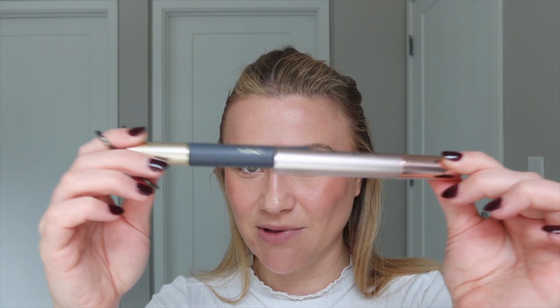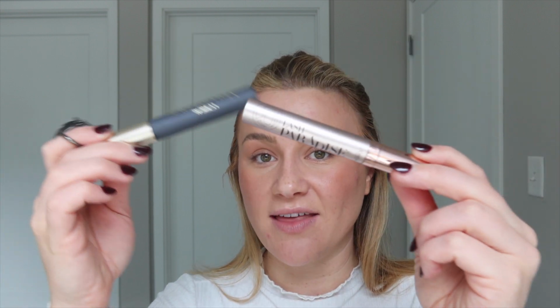Let's move into mascara next. I'm gonna go in with my Shiseido eyelash curler, then the L'Oreal Voluminous Waterproof. Then I'm gonna go in with the L'Oreal Lash Paradise after. These are pretty similar, but I like using the waterproof one just to hold the curl better, and then this one to just finalize everything. So I'm gonna go in with the L'Oreal Voluminous.